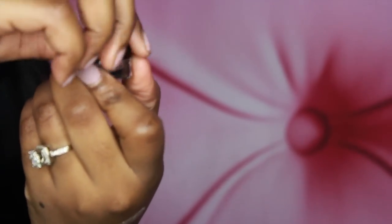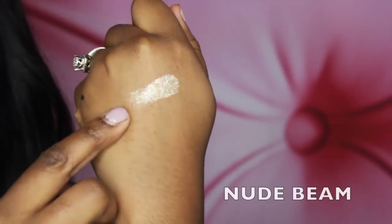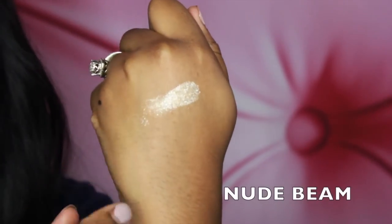This is only 0.02 ounces, which is not even a deluxe size sample. I'm a little disappointed because they made it seem like this was gonna be bigger than what it actually is. And this is in the color Nude Beam.